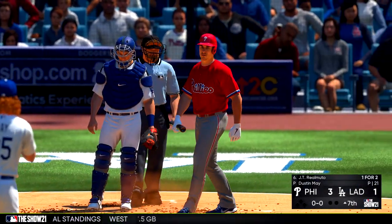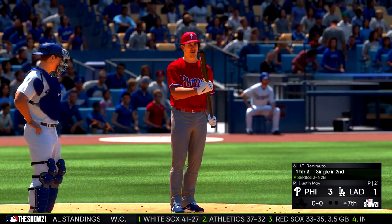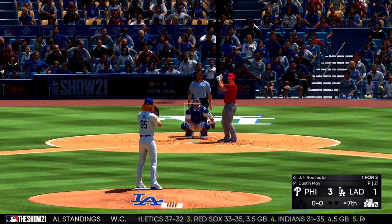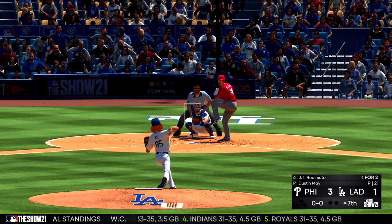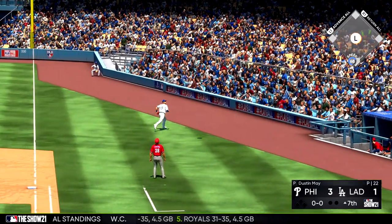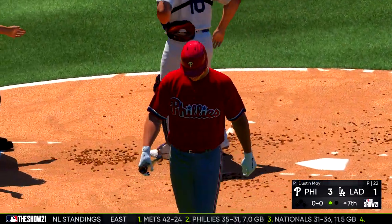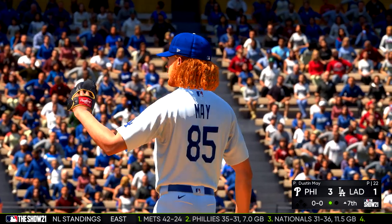JT Realmuto will be tasked with starting things as we begin the seventh. Here's the first pitch. Popped him up. Muncy has room in foul territory, and that's the first out of the inning. Every pitcher loves to get quick outs, right? How about that? One pitch, one out, a pop-up to start the inning.